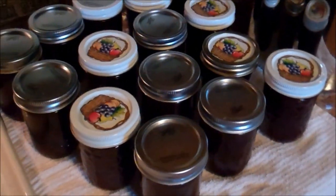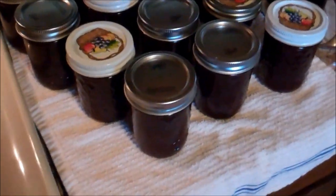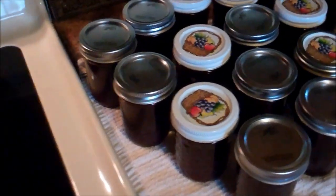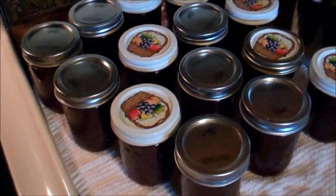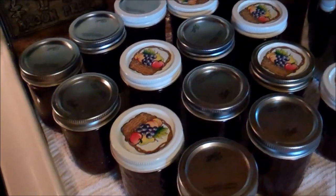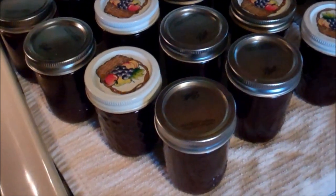So here's my jelly. When you get it out after processing, don't lay it on a cold surface like your countertop, put it on a towel. No drafts, turn off fans and such, and let it seal. I've already heard a bunch of popping in here, so some of them sealed pretty quick, and the rest of them will be on their way, I'm sure, and I hope.